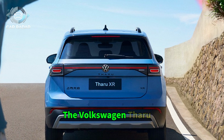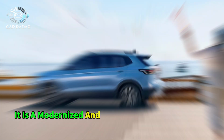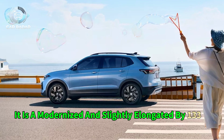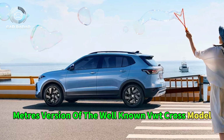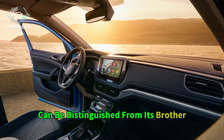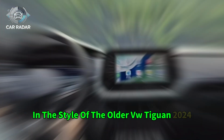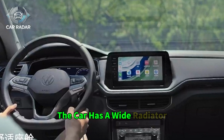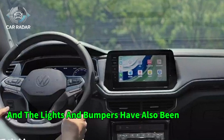The Volkswagen Tharu XR is not a completely independent model. It is a modernized and slightly elongated by 133mm version of the well-known VW T-Cross model. The new Volkswagen Tharu XR can be distinguished from its brother by the modified front end in the style of the older VW Tiguan 2024. The car has a wide radiator grille and slanted headlights, and the lights and bumpers have also been replaced.